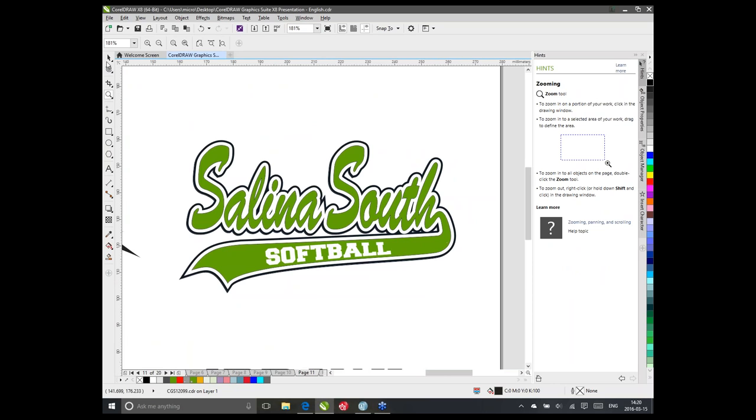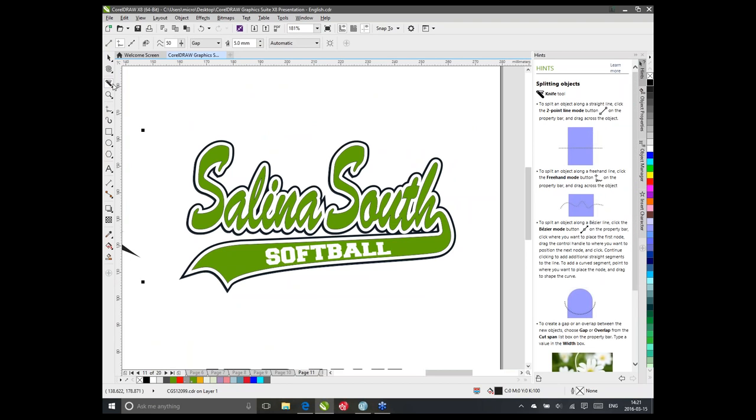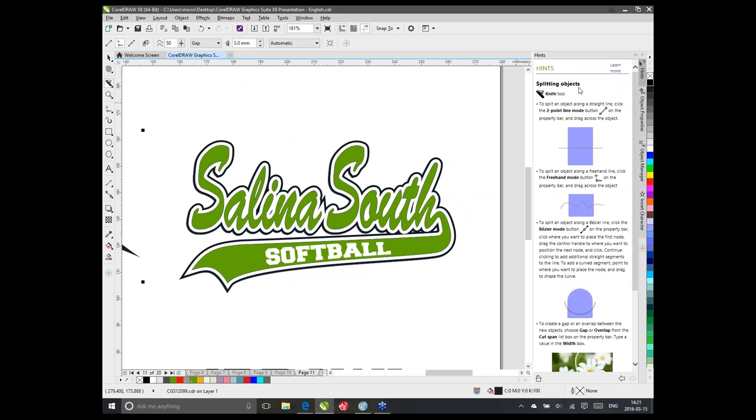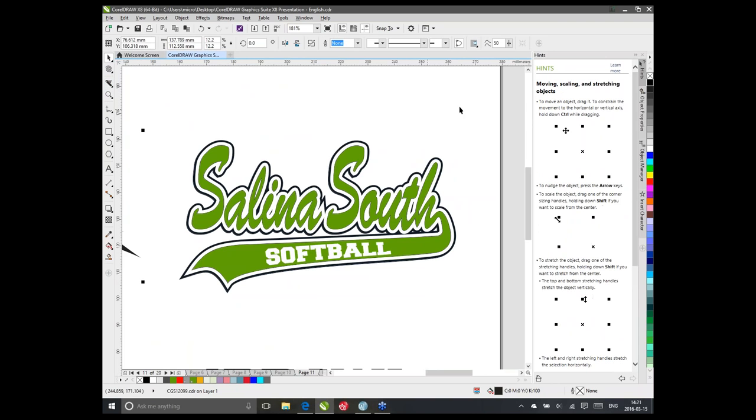Let me jump to something else here. With CorelDRAW Graphics Suite, we've completely redesigned our knife tool. This is a completely new knife tool built from the ground up. And why is it so important for us is that we see our users using this knife tool, but then having limitations in how they use this knife tool over and over and over again.